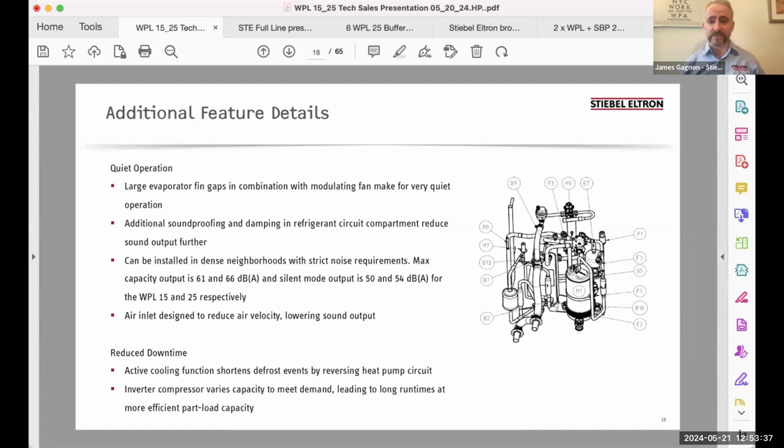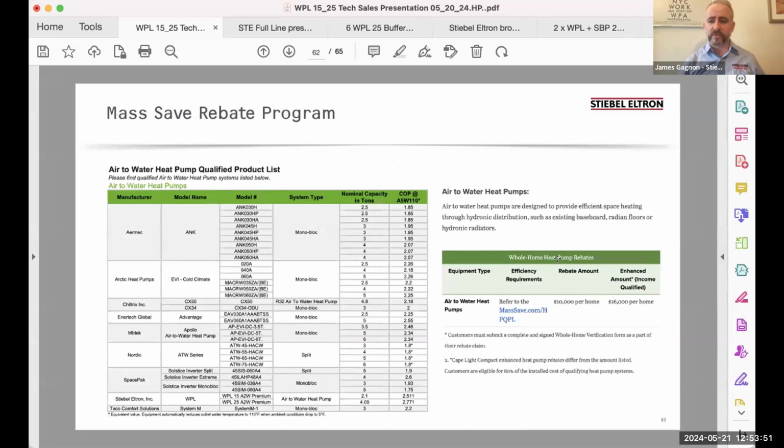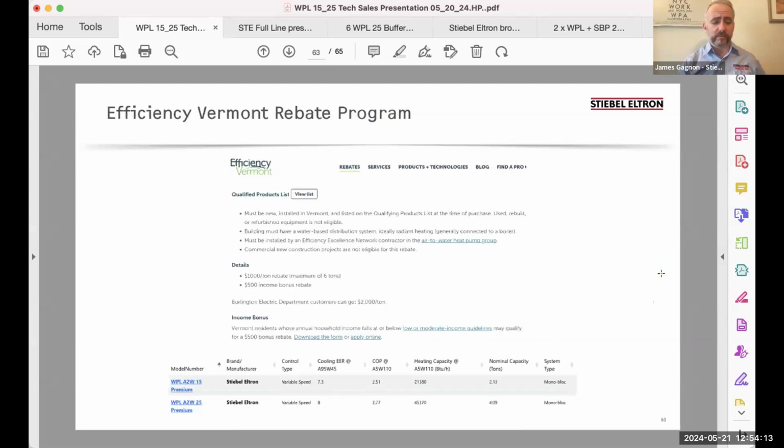We're working on it. I assume there'll be something along those lines, especially from the state level as well. A notable slide I should hit is that certain states are just doing it. You have Vermont, you have Massachusetts, big rebates from the states. British Columbia, I think New York is working on one. So there are already rebate plans in place for these, even as air to water heat pumps, without having to shove them in as an air to air unit. There's an air to water category now, a qualified products list in many states and even the province of BC. And we're going to see more and more of that.